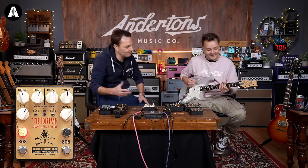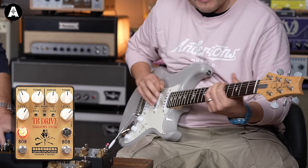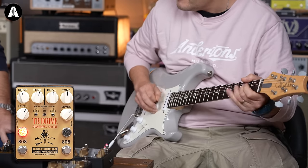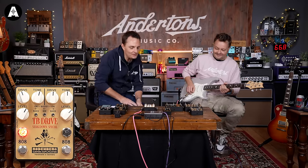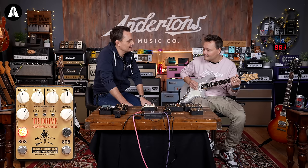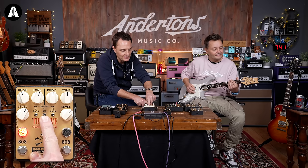It's classic, isn't it? Let's just see what it sounds like with bass off in 808 mode. Yes, a lot less gain in 808 mode. So here's 808 mode, with the switch down. Here's 909.